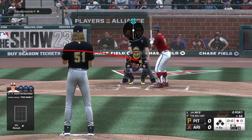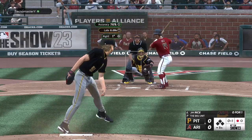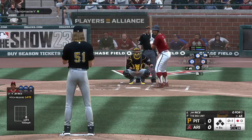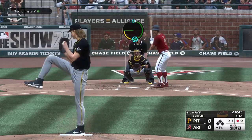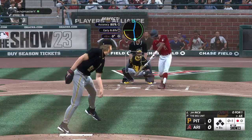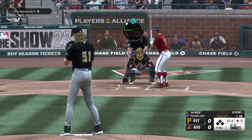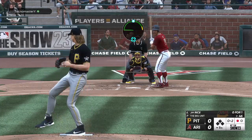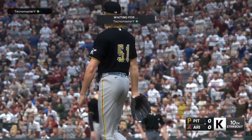Jim Rice stands in now for the Diamondbacks. And a good fastball to start him off. That's strike 1. And on the mound, you know confidence has to be pretty high with all of the swings and misses. He's had them eaten out of the palm of his hand pretty much all game. Swings through it, and that's a strikeout.